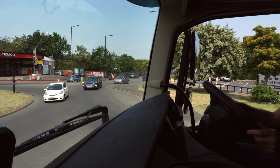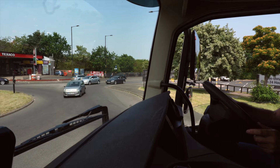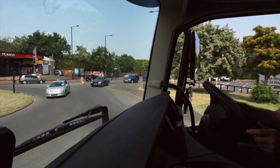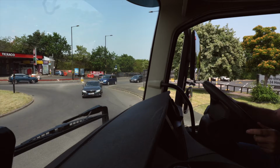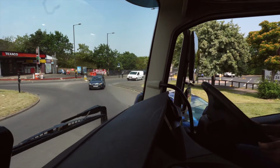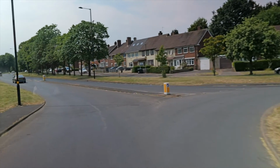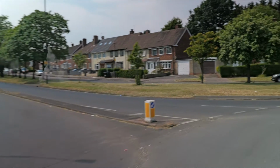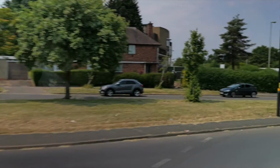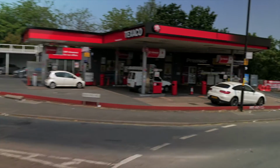Peering around these mirrors for the blind spots. Again, you really, really don't know what half these people are going to do, so be careful and be patient. Okay, near side from the blind spot, he's blocking, he's going, so I'm happy that that's where he was going. So out we go. Pop the indicator back on again. And brake off signal.